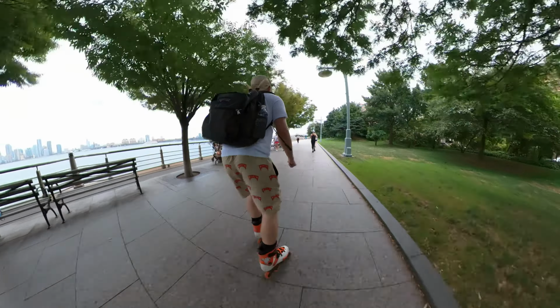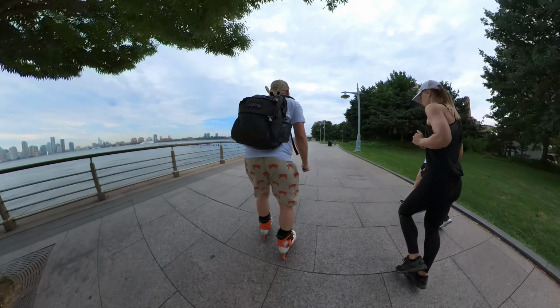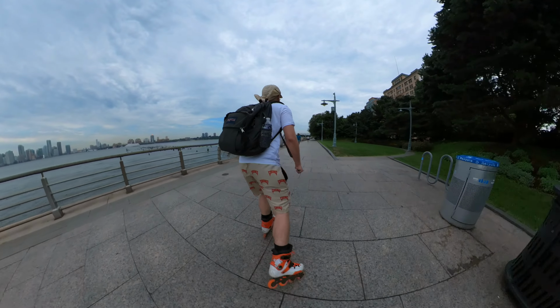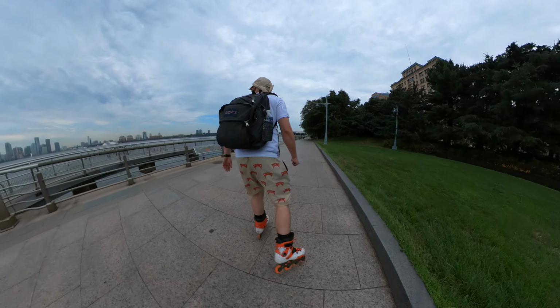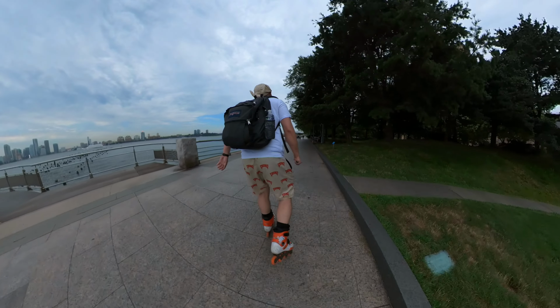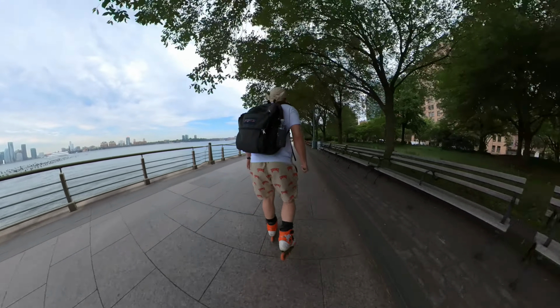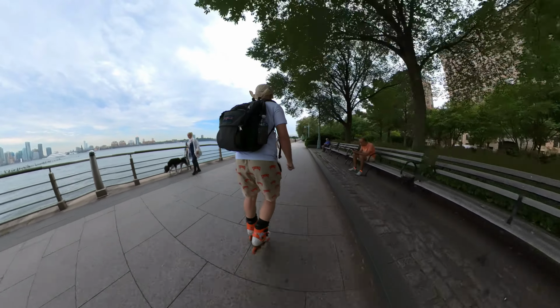As you can see, there's tons of people out here on the path, running, walking, enjoying the nice Friday. Can't beat the weather right now. We have some nice cloud coverage, so it's not as hot as yesterday. Yesterday was very hot. It's feeling very nice today. Might even get a little rained on. Hopefully that doesn't happen, but we'll see.